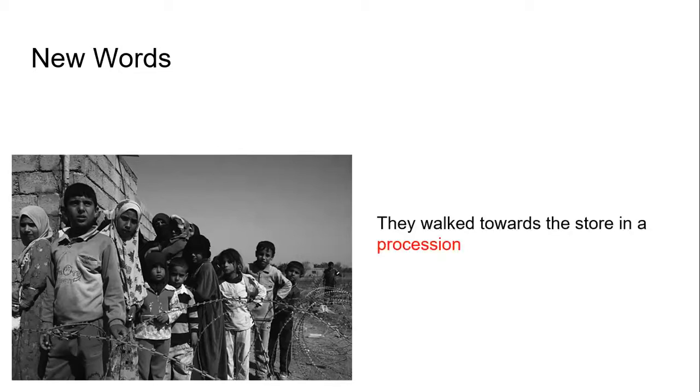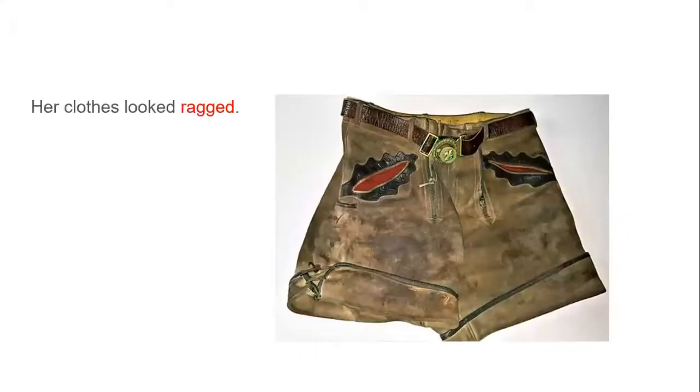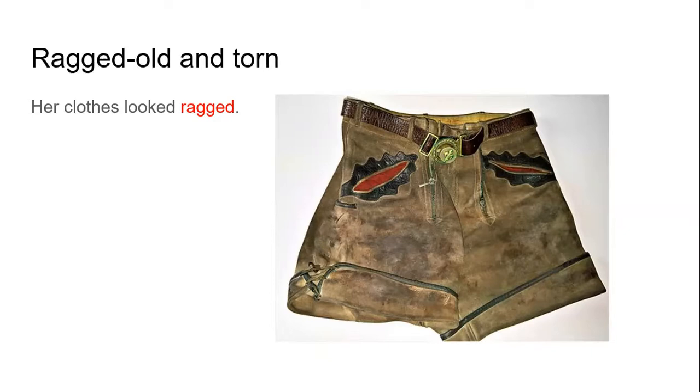The first new word is procession. They walked towards the store in a procession. And if you look at the picture, you will know what procession means. What do you think it means? Procession is a group of people moving forward in an orderly manner for some purpose. The next new word, ragged. Her clothes looked ragged. So, what does ragged mean? Old and torn.